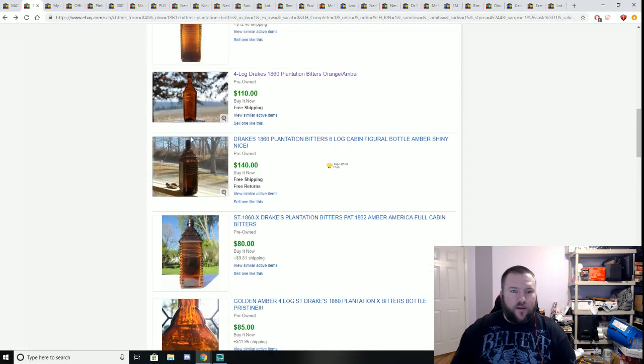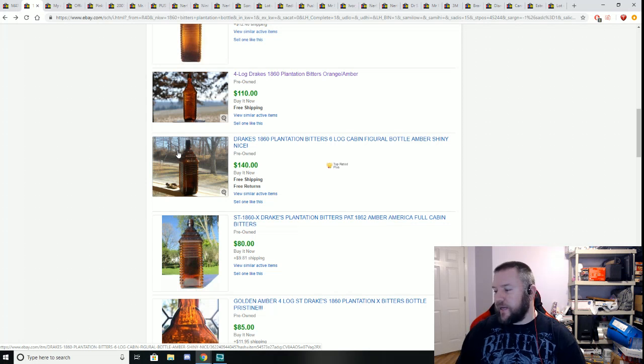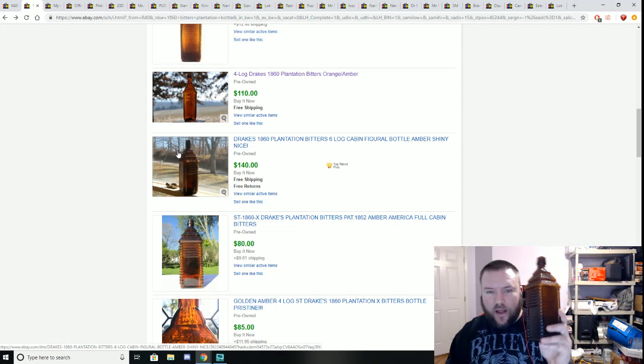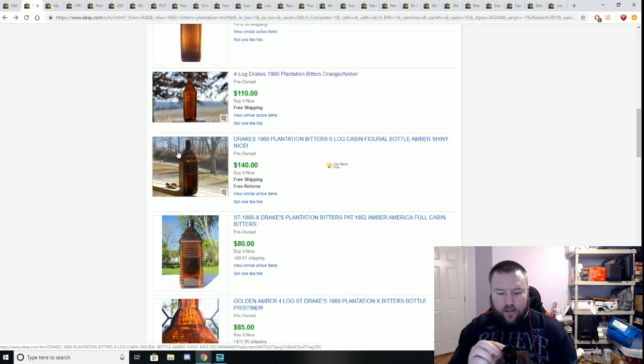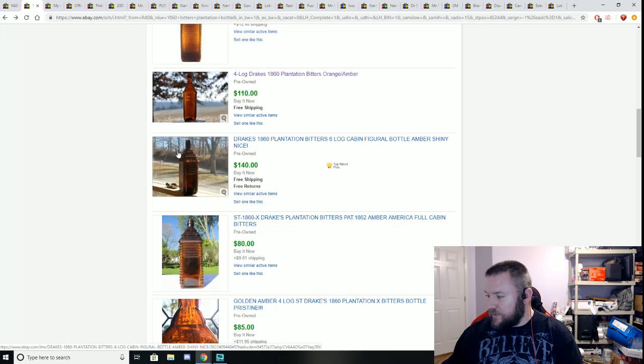It's been cloudy and gloomy here for, I don't remember the last time I saw sun, but the next nice sunny day, I'm going to take this bottle outside and do a nice little outdoor photo shoot with this bottle, and hopefully get around $100 for it. So that's pretty cool. Wanted to show you guys that. It's just an interesting bottle.